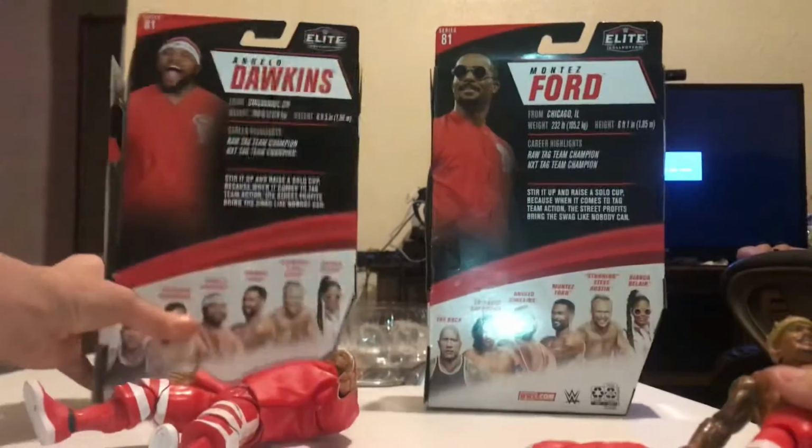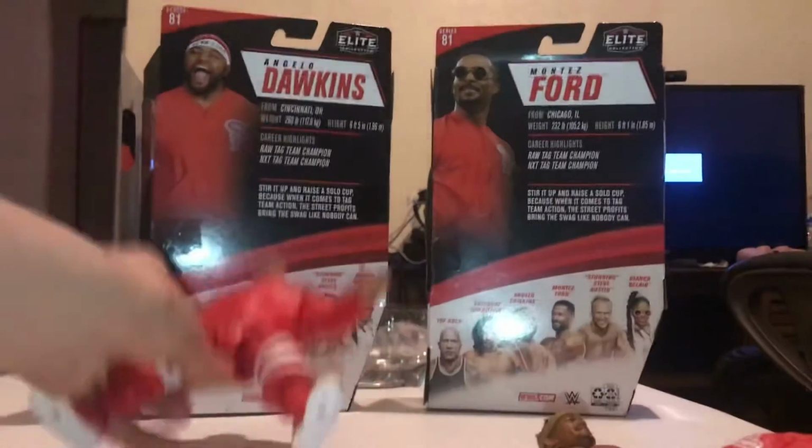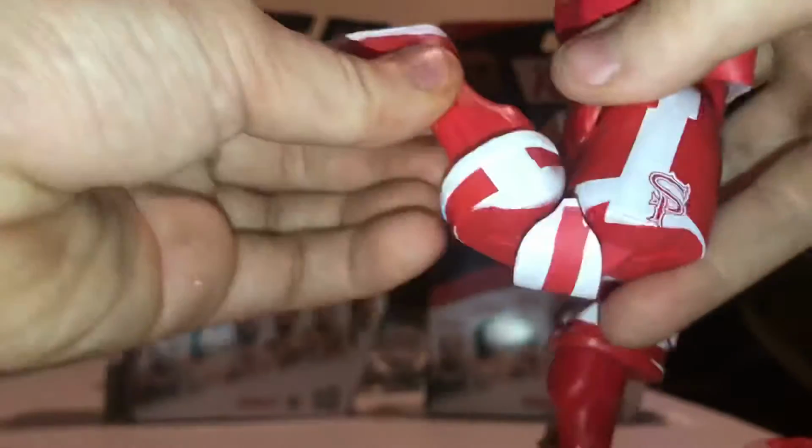Here we go. Okay, so we're just gonna set this down for a second. Everything's looking kind of like a mess over here. This figure is honestly outstanding. The double jointed knee surprised me. Like, my MD2's figure only went to like this much. Mine goes like so good. It's honestly unbelievable.